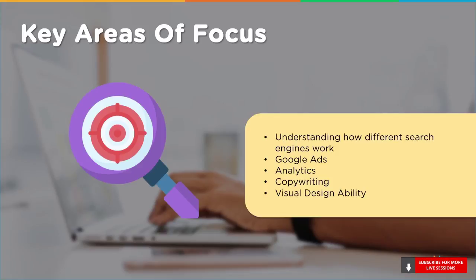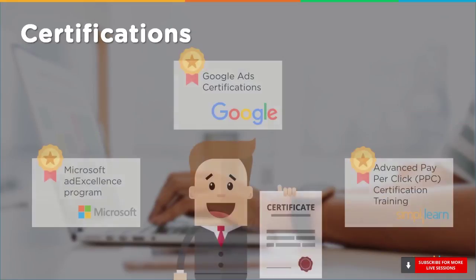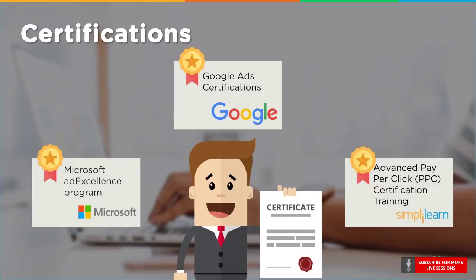Now, let's have a look at some certifications. We have Google Ads certifications by Google, then Advanced Pay-Per-Click PPC certification training by Simplilearn, and finally, we have the Microsoft Advertising Excellence program by Microsoft.